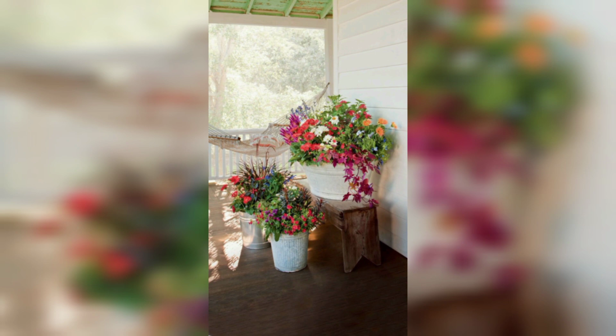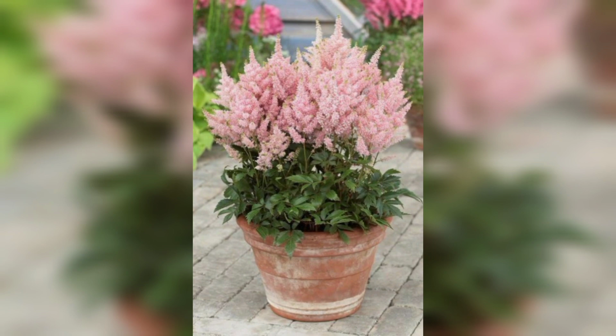So guys, you can decorate like this. These are all very beautiful flower pots.